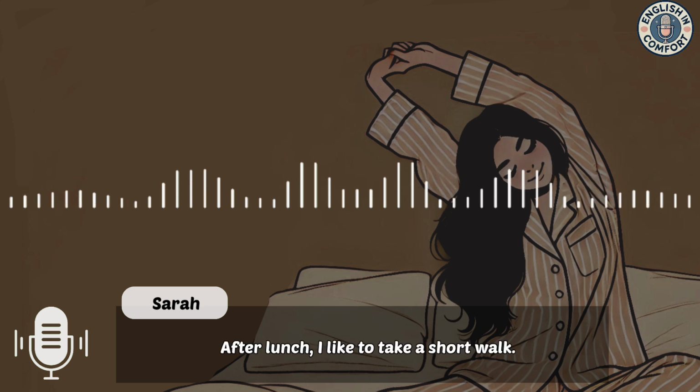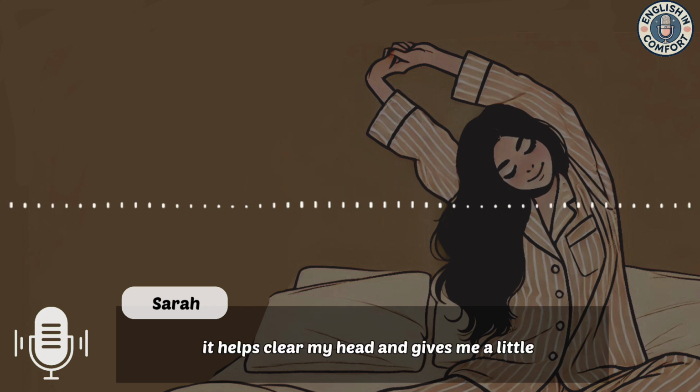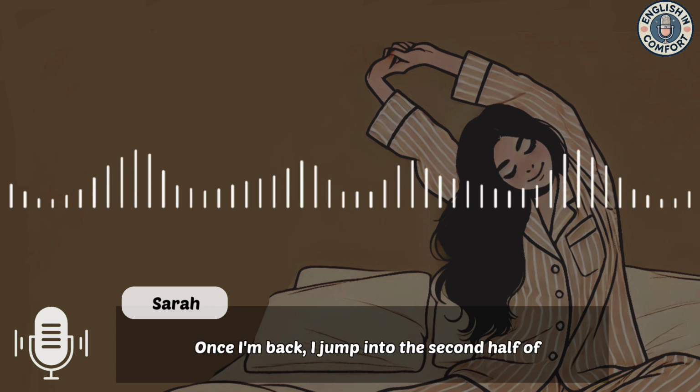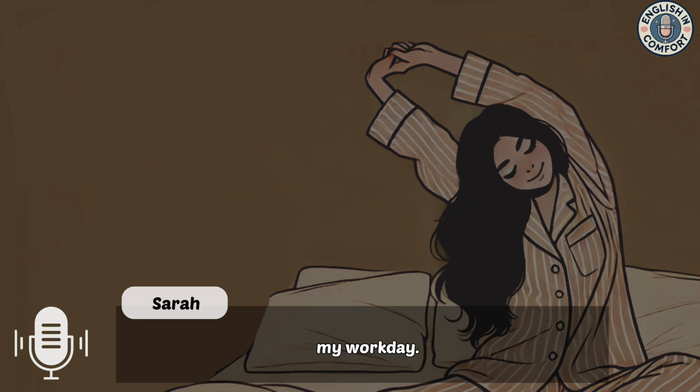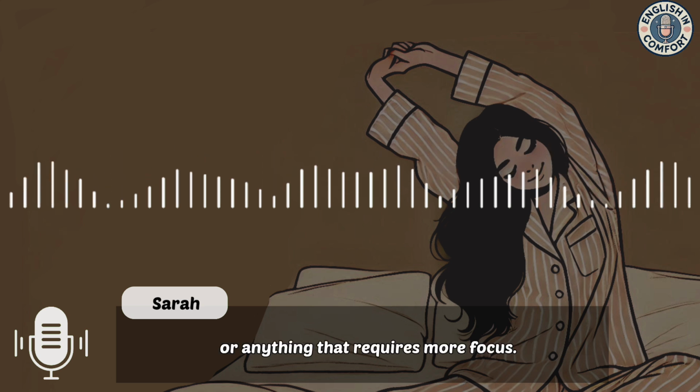After lunch, I like to take a short walk, just around my neighborhood or to the park nearby. It helps clear my head and gives me a little boost of energy for the afternoon. Once I'm back, I jump into the second half of my workday. Afternoons are when I tackle bigger projects or anything that requires more focus.